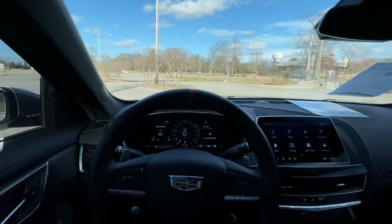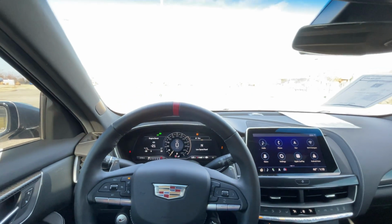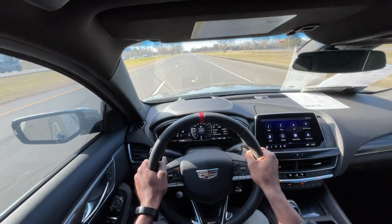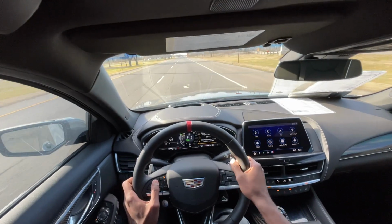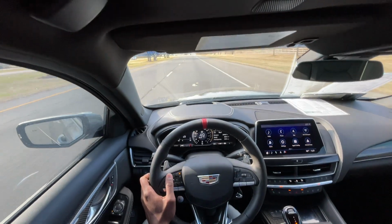But now for the fun part. Let's go ahead and take this 2022 Cadillac CT5-V Blackwing out on the road for a test drive. So starting the test drive in the CT5-V Blackwing, very, very quick. I can tell that already. Very fast.